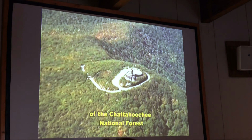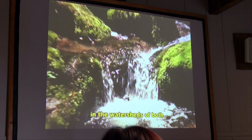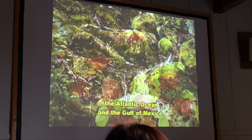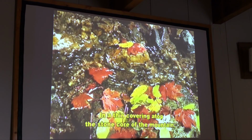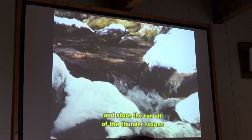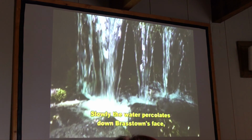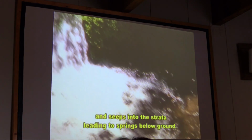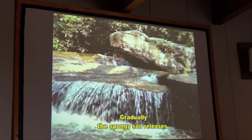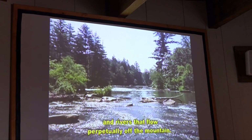Brasstown Bald and the rest of the Chattahoochee National Forest are vast reservoirs of groundwater in the watersheds of both the Atlantic Ocean and the Gulf of Mexico. In a thin covering atop the stone core of the mountain, duff and topsoil hold back and store the runoff of the thunderstorms and the melt of the snow. Slowly, the water percolates down Brasstown's face and seeps into the strata leading to springs below ground. Gradually, the spongy soil releases its surface water into the streams and rivers that flow perpetually off the mountain.